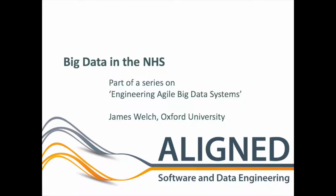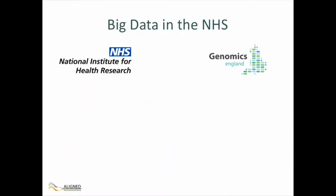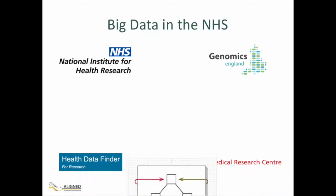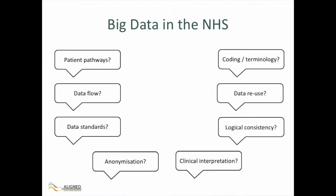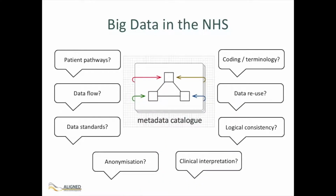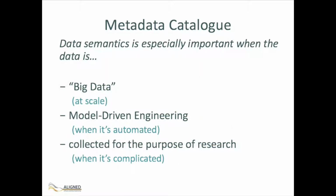In this webinar, we'll be showing how researchers at Oxford University have been helping to deliver high-quality healthcare data across the UK's National Health Service with the help of the Metadata Catalog, a tool for capturing, managing and documenting metadata. We'll outline the problems currently faced in healthcare research and explain how the Metadata Catalog has been built to tackle these problems at scale. We'll illustrate the features of the tool that enable model-driven software and data engineering processes and share some of the success stories that have been achieved as a result.